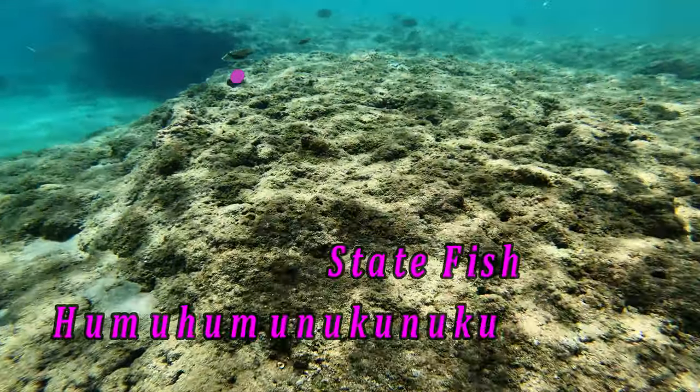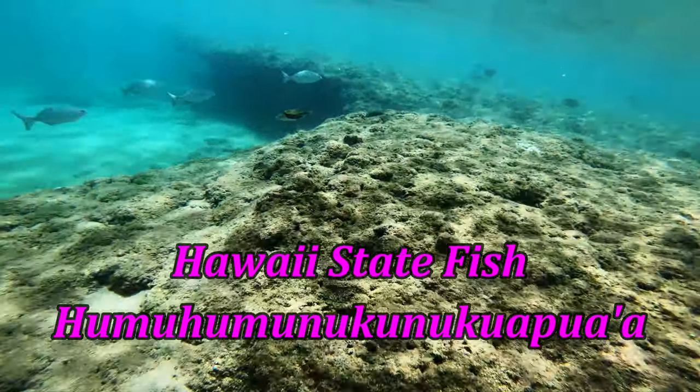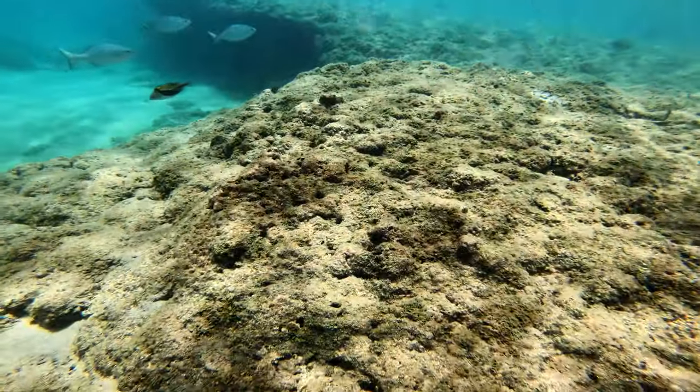Look, we found the humuhumunukunukuapua'a, the state fish of Hawaii.